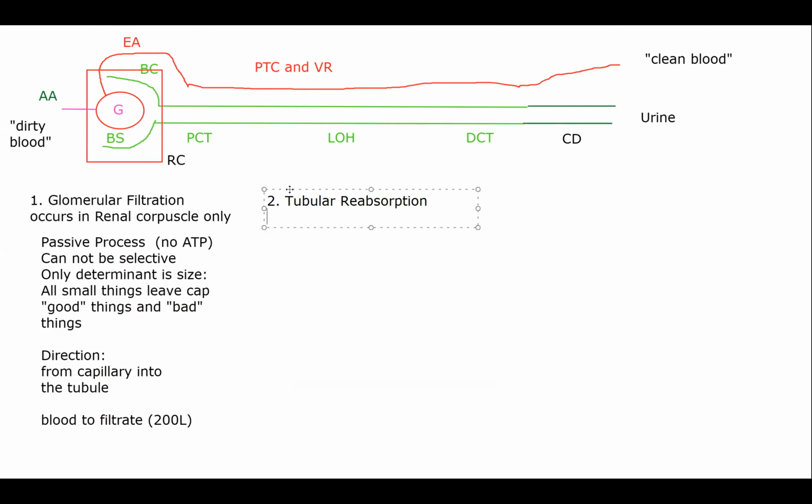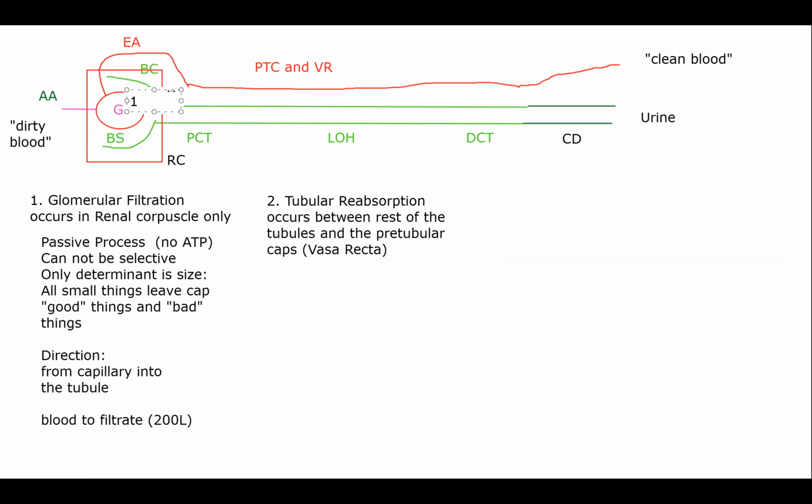Tubular reabsorption occurs between the rest of the tubules and the peritubular capillaries. And of course, that also means the vasa recta as well. So that's step two. So while step one occurs here, and again, because we want to emphasize the direction, we can do an arrow. It is coming out.